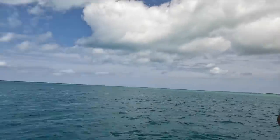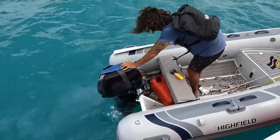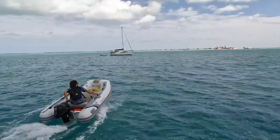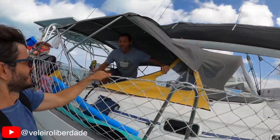Yeah, here the swell is like you go up and down. It's like a fat swell, so we don't feel that much. It's great. Great. Time to go. Time to go. And that's gonna be an adventure.